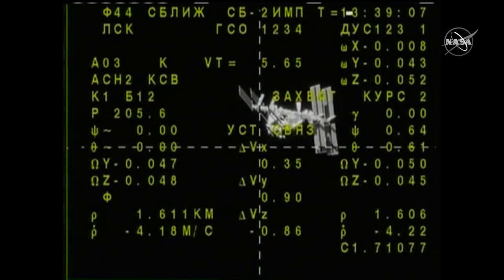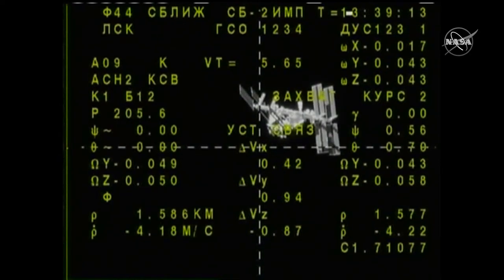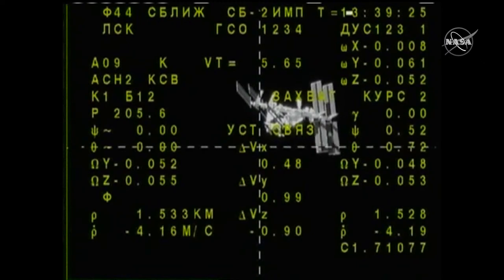And it looks like we were able to lock that signal back up again. This is a view from the Soyuz looking straight at the International Space Station. The range is 1600 and the range rate minus 4.2. Copy. And two easy numbers to keep track of when looking at this view.